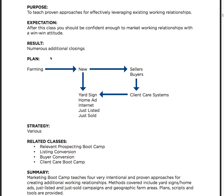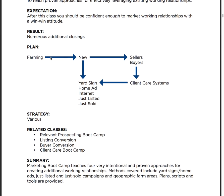So this is on page 3. What we're going to be talking about is from a marketing point of view, and the farming is a little bit different than our general marketing. Also, I've included at the back of your brochure a program called an 8x8 touch program that we're going to get into.